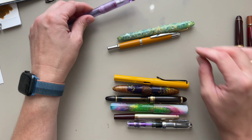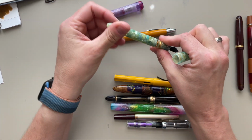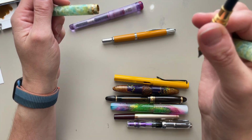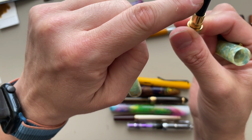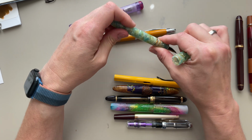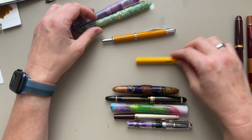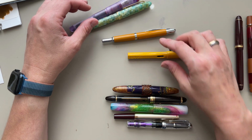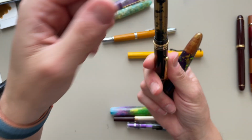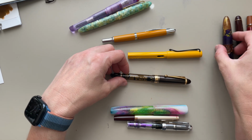This one I refilled. There is still quite a bit left. I can't really see, this is a sheening ink, but I looked at it last night and I think there's this much left. So this will last me a little while longer. I'm going to talk about this some more later. This one is actually empty. I can write with this some more, but it is basically empty too. So this one's empty already.